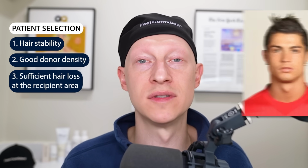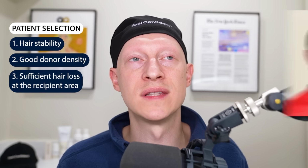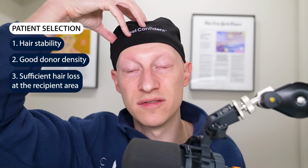The third is sufficient hair loss at the recipient area. I'm always looking for enough hair loss to justify the hair transplant, because some patients come to me and say, hey, look, Dr. Linkov, I've noticed a reduction in my hair volume. It's not like it used to be. But I look at them and I say, I believe you, but you still have a great head of hair. It looks quite full. That's not a situation where I want to come in and place a lot of grafts in areas where they still have lots of hair. That's usually not a great approach to doing hair transplants, partly because you can injure the existing hair that's currently there, and also because you may not see a sizable difference with the transplanted hair, and it might be a waste of grafts in many ways.